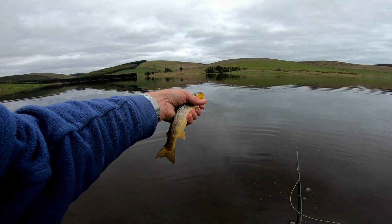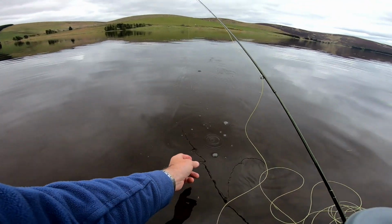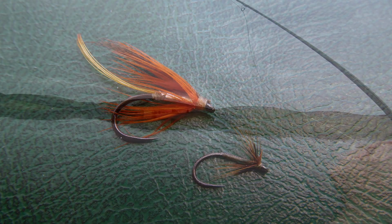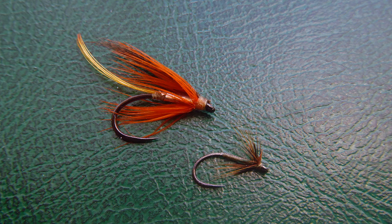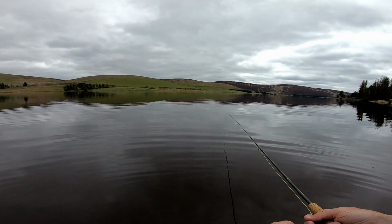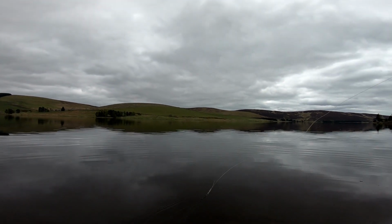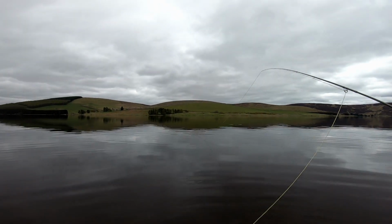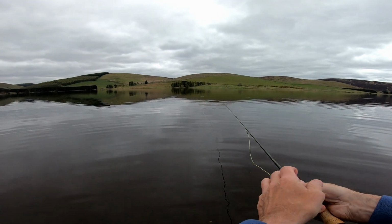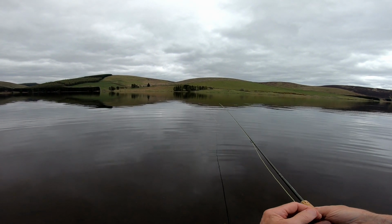And that's on the old faithful Dunkeld. Fishing with a Dunkeld and a Greenwell spider on the dropper. Right, oh, that's another one, and it's away. Fishing with a floating line and a furled leader, which I haven't greased up, a 5-foot furled leader. So it's sinking quite fast, so that's acting like a sink tip.